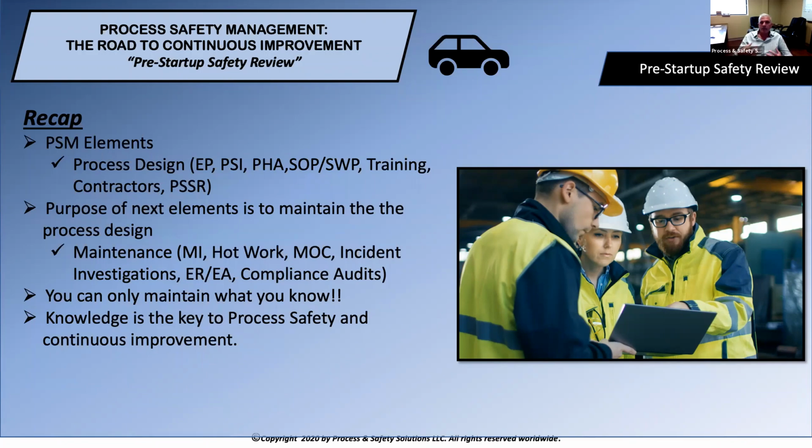Now that we have this process designed, it's started up. We said at the end of that PSSR, we're ready to start this process up. We're adding chemicals. Now the process is actually running. Now what we want to be able to do is maintain that equipment to those original design specifications. And now we're going to add the next elements. The next elements are mechanical integrity and hot work. Eventually we're going to have to replace pipe. We're going to have to replace something. So typically hot work is going to be involved in that process.